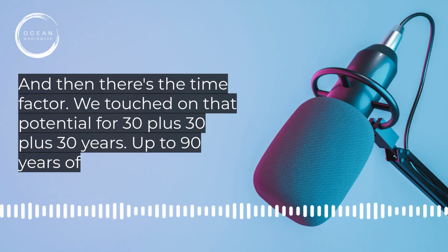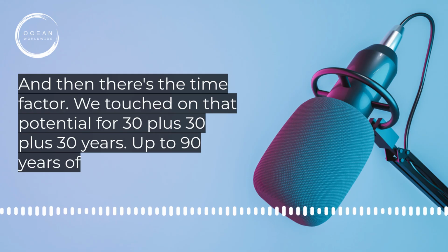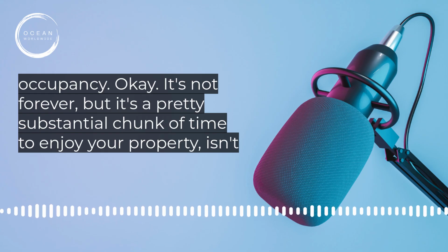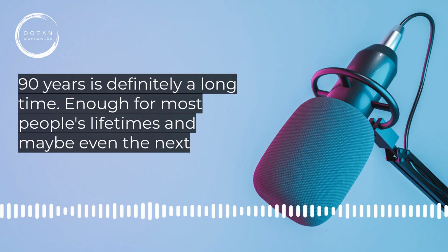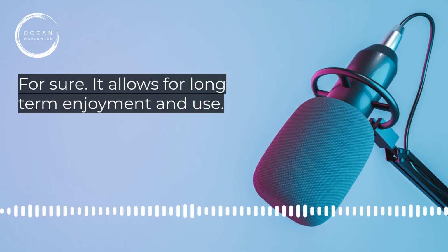And then there's the time factor we touched on. That potential for 30 plus 30 years, up to 90 years of occupancy. Well, okay, it's not forever, but it's a pretty substantial chunk of time to enjoy your property, isn't it? 90 years is definitely a long time, enough for most people's lifetimes and maybe even the next generation. For sure. It allows for long-term enjoyment and use.